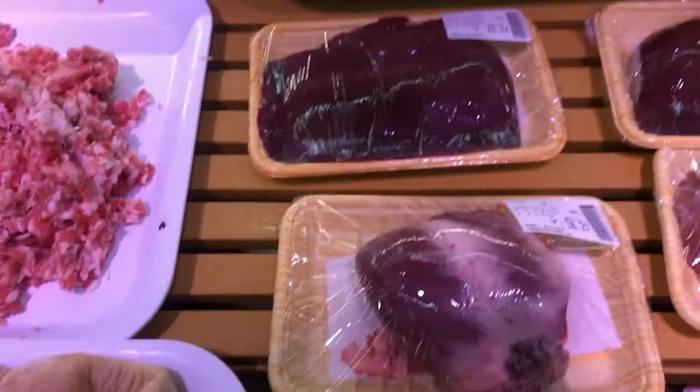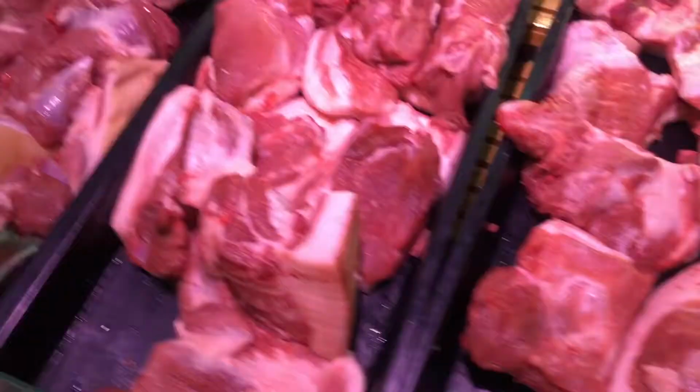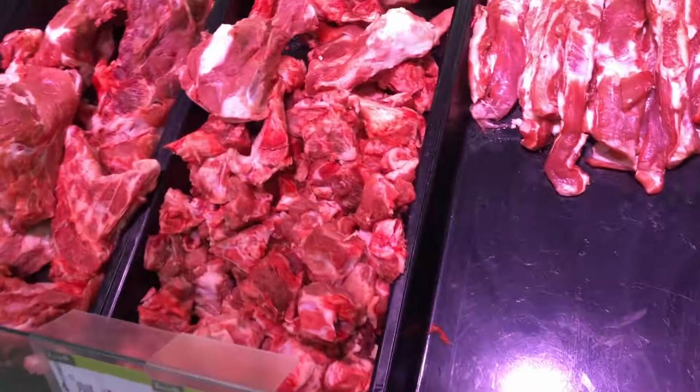This is the intestine. They're laughing at me. This is the liver. So these are the different parts of pork. This is the leg again.